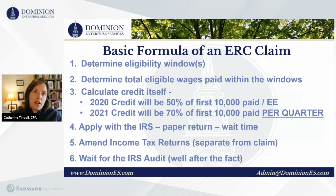Now, the basic formula of an ERC claim: the first piece is you determine the eligibility windows under the different testing rules that we have. Once you determine the eligibility windows, then you can determine the eligible wages paid within those windows, because that's the basis for the calculation of the credit. The credit itself for 2020: of the first 10,000 of eligible wages paid within an eligibility window, you get 50%, so that's 5,000. For 21, it's 70% for the first 10,000 per quarter. So you can see the bulk of the credit lives in 2021. Then once you have those calculations done, you apply with the IRS. It's paper tax returns. That's why the wait times are so long. And we'll talk about some of the processing issues going on over at the IRS that are making everybody pull their hair out.